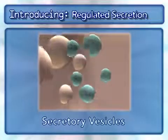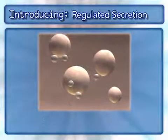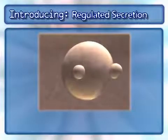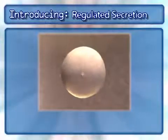A secretory vesicle is a membrane-bound compartment that stores large amounts of a specialized protein. Looking into a pancreatic beta cell, you will find secretory vesicles filled with insulin, while in a nerve cell, the secretory vesicle may be filled with serotonin or another neurotransmitter protein.